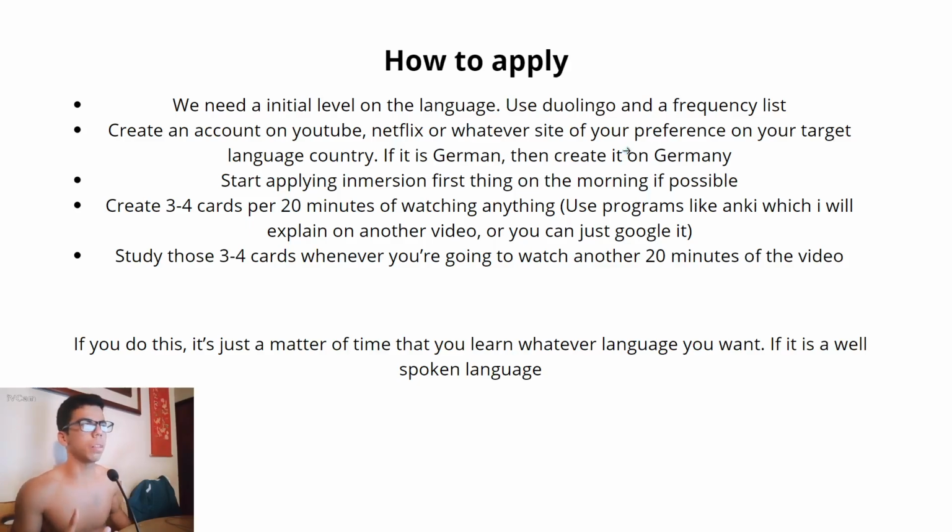And why do I say to apply it first thing in the morning? Because if you can apply it first thing in the morning while you are fasted, like you didn't take breakfast, and you study two hours of the language, your brain is going to be working better. Why? Because I don't know about you, but when I do not take sugar or cereals to study something, of course that is going to make my brain more efficient. That is just the way it is.